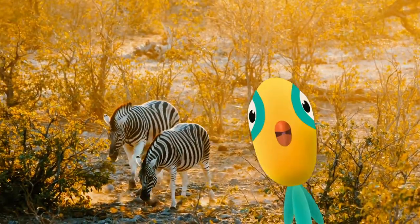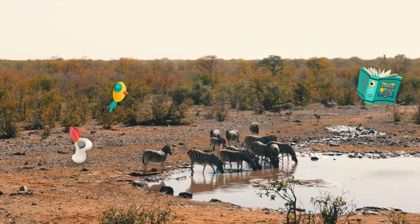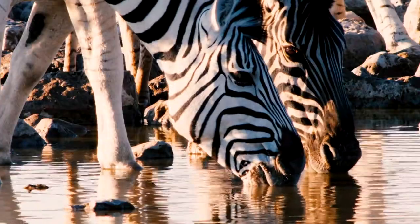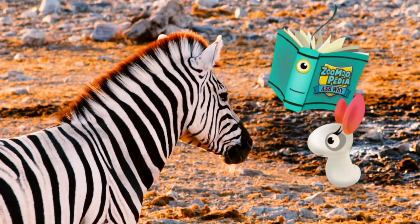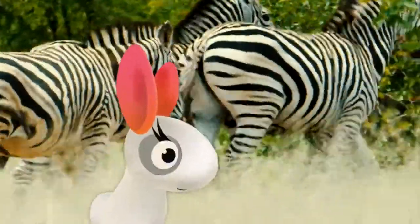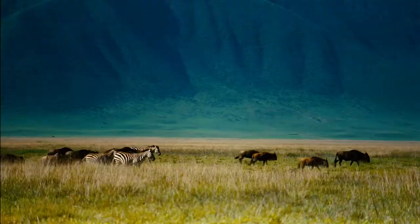Whoa, that's totally awesome! Did you know each zebra has a different pattern of stripes? They're all different, just like you. Zebras are stylish! I love the stripes!